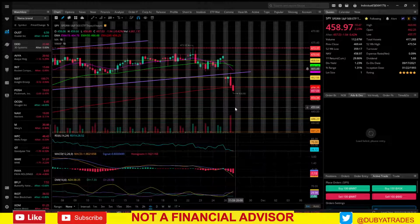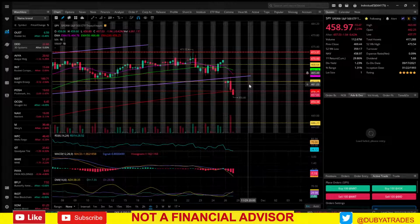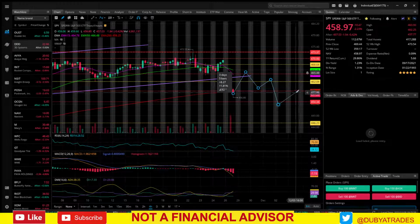The other choice is that we could see it pull back up, fill this gap up to about right in here-ish. So around this about 465-ish to about 466, right? So we could see it fill that gap up to there. If it does, I don't look for it to stay. It would probably do something similar to, let me get my polyline out here. So you'd see it pop back up to around this area, then sell back off, just like this.